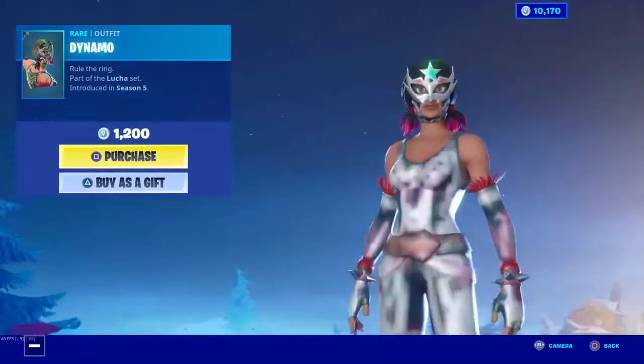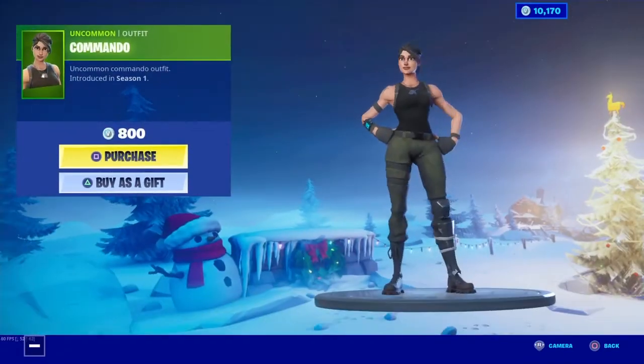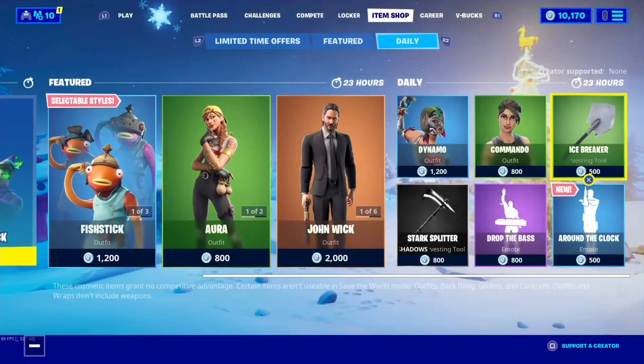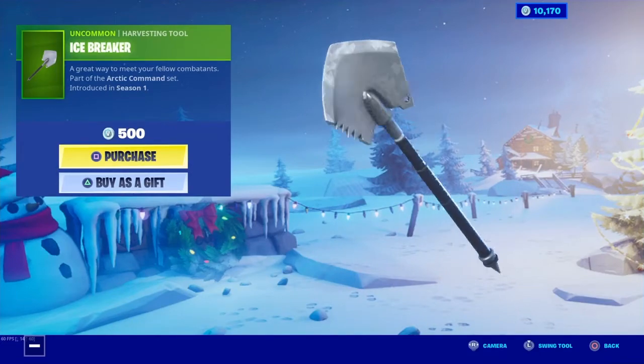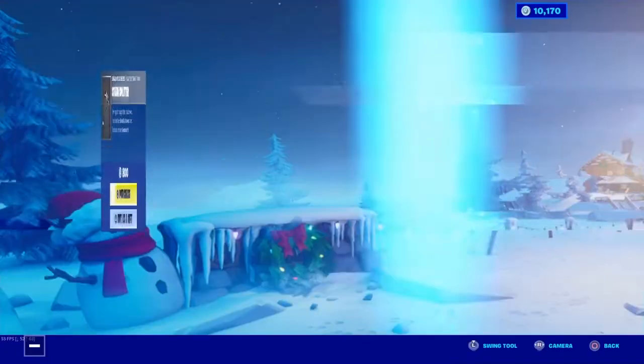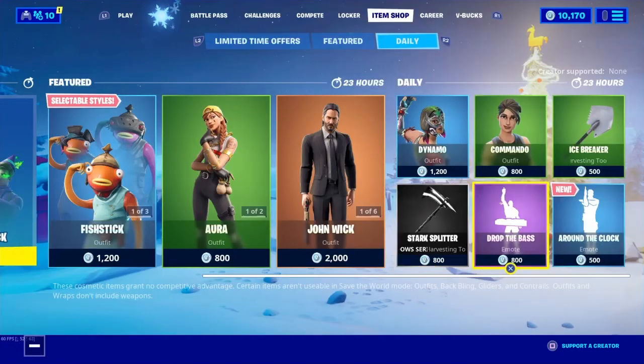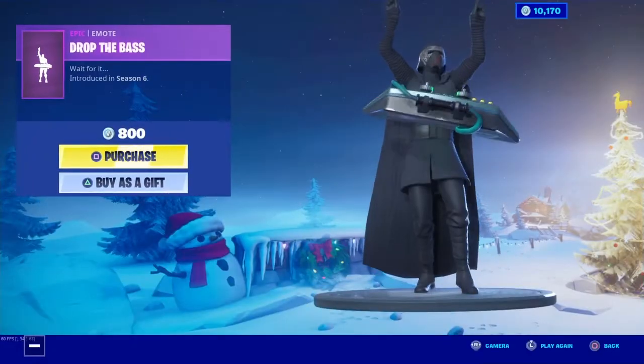Next we got the Dynamo skin. Pretty much see that all the time. Got the Commando skin. It's in a lot. Got the Icebreaker Harvesting Tool. Pretty sweaty. We got the Stark Splitter. Got the Drop the Base emote.